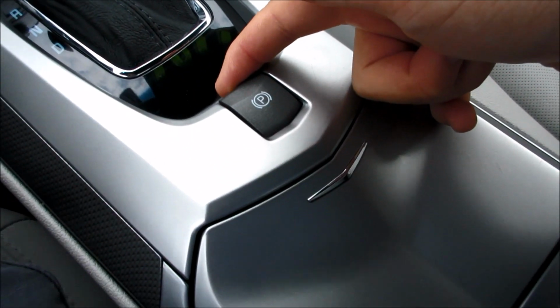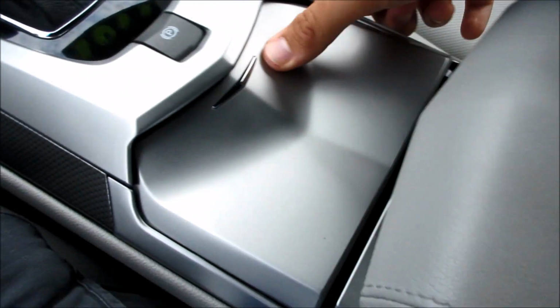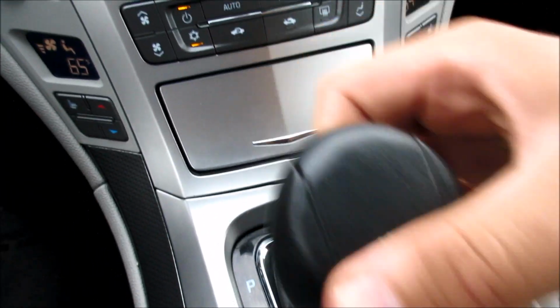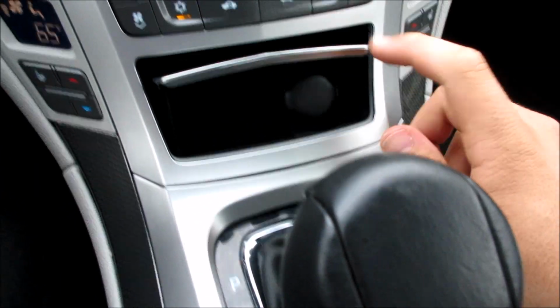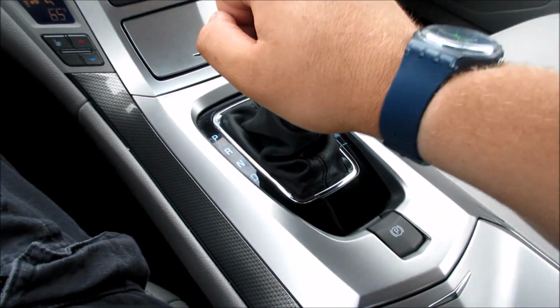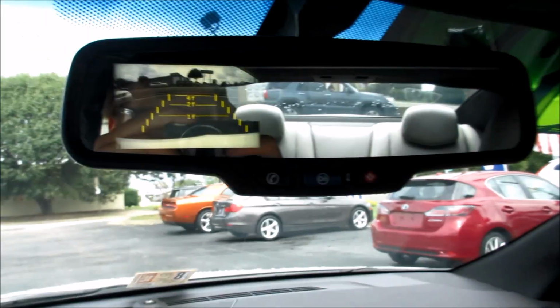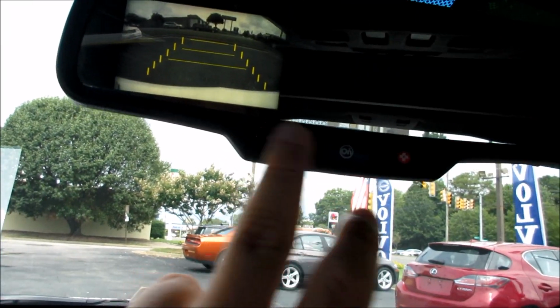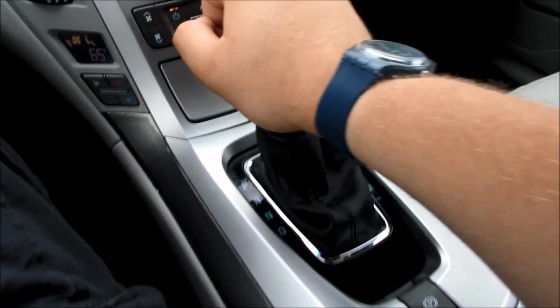Right here, you do have your parking brake. It is electronic. And you do have some more storage in here, two cup holders, along with up here also another compartment. Another thing with the CTS, when you put it into reverse, you do get a rear backup camera with trajectory lines up here.